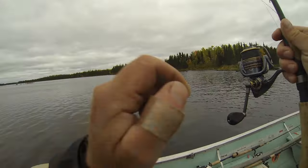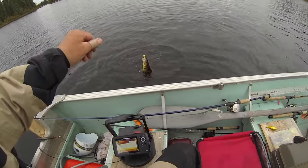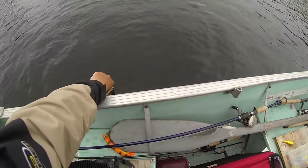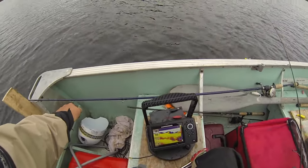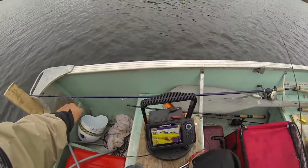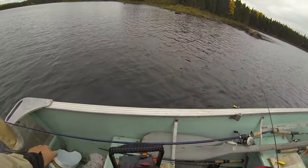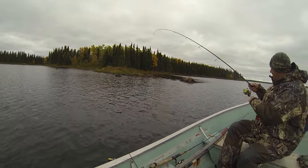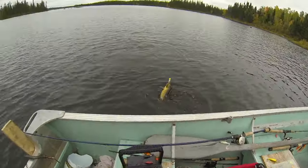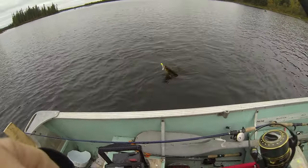There's one. I did not take too long. This neck down between the two lakes is just teeming with fish. I don't think it's going to take very long to get another one. Oh, there we go. Walleye. Come here, Mr. Walleye.